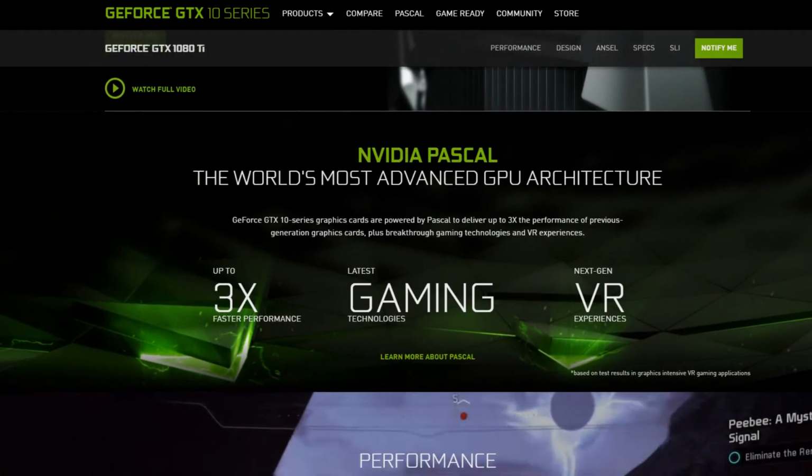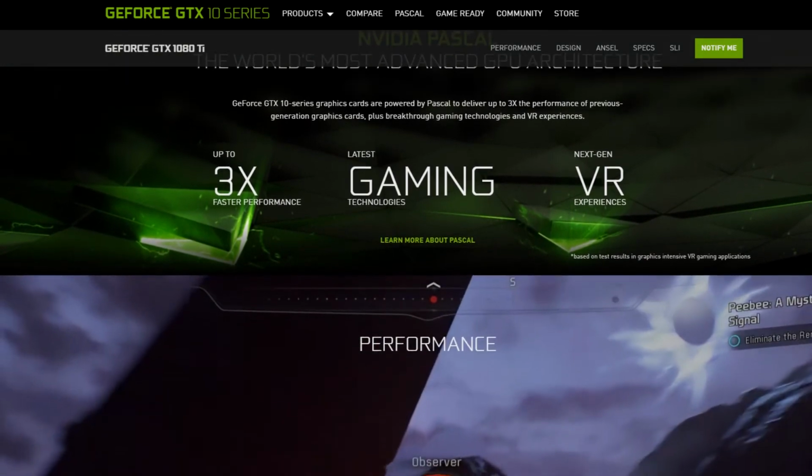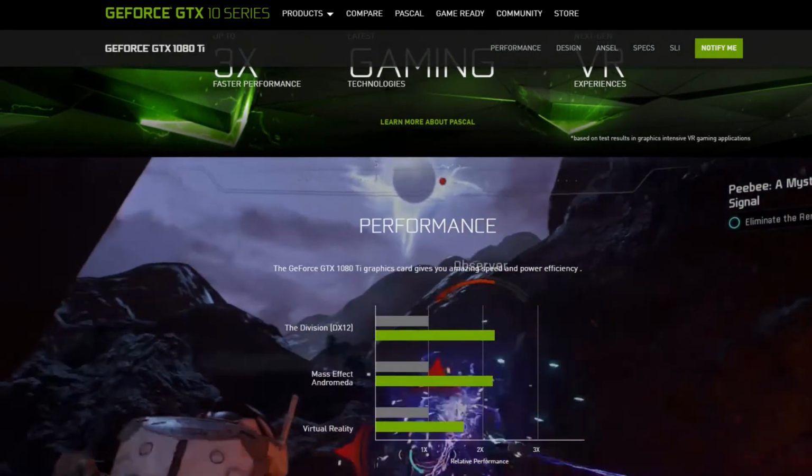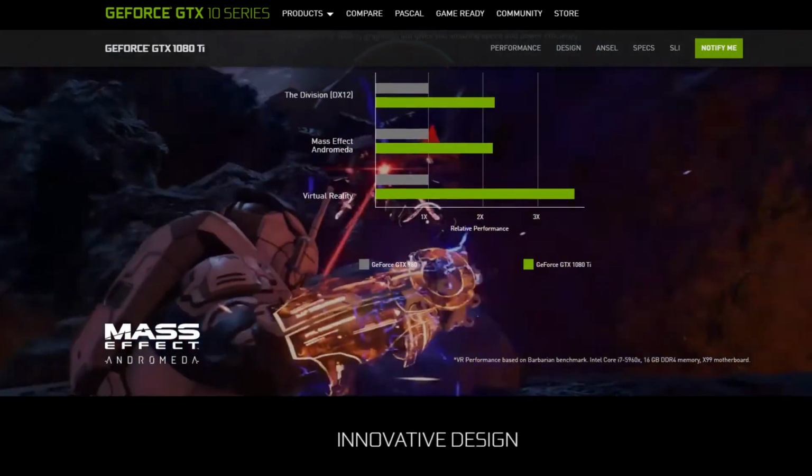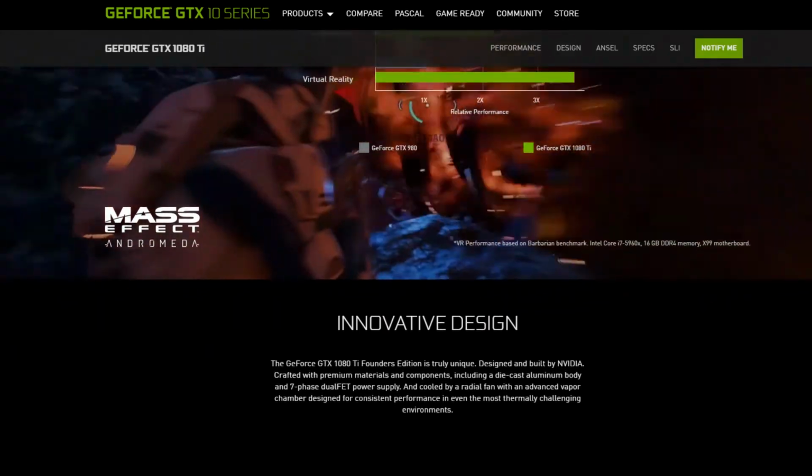You're looking at a 352-bit memory bus compared to 256-bit on the GTX 1080, and that's relative to 384-bit on the Titan XP. A very marginal reduction from the Titan X, which has got 12 gigabytes of GDDR5X. The 1080 Ti has got 11 gigabytes of GDDR5X. I think that's going to make absolutely no difference whatsoever. There's no game, certainly that I use, that uses anywhere close to that kind of memory consumption.